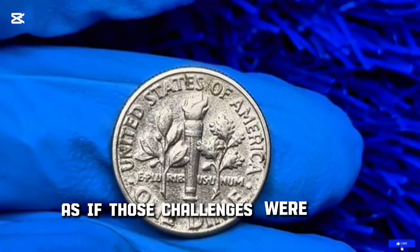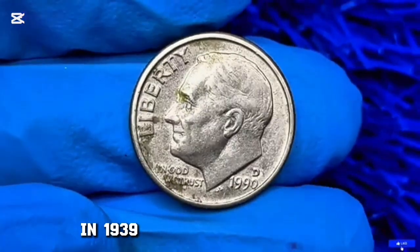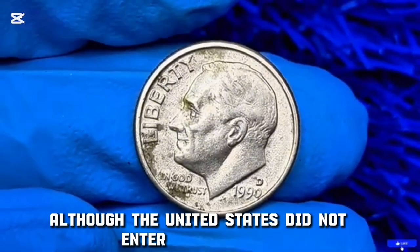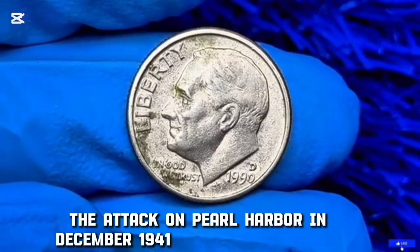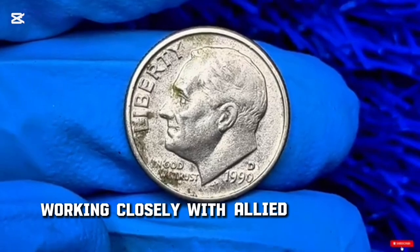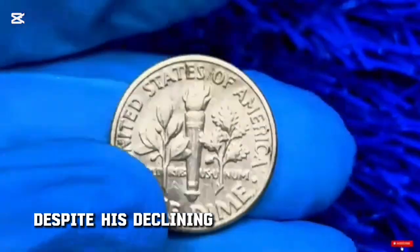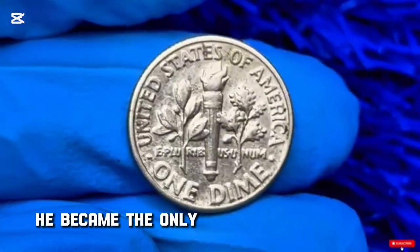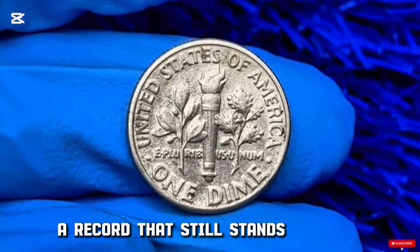As if those challenges were not enough, another global crisis soon emerged. In 1939, World War II began. Although the United States did not enter immediately, the attack on Pearl Harbor in December 1941 changed everything. Roosevelt led America through the war, working closely with Allied leaders to defeat Nazi Germany and Imperial Japan. Despite his declining health, Roosevelt continued serving as president. He became the only American president ever elected to 4 terms, a record that still stands today.